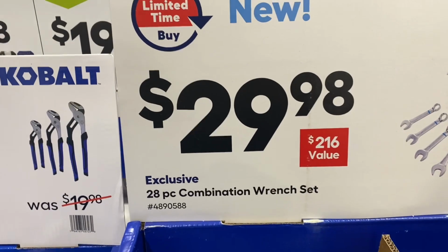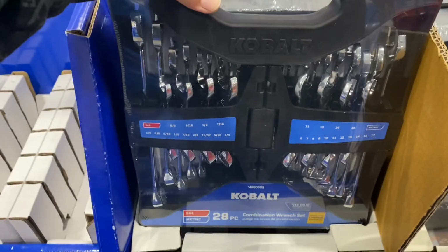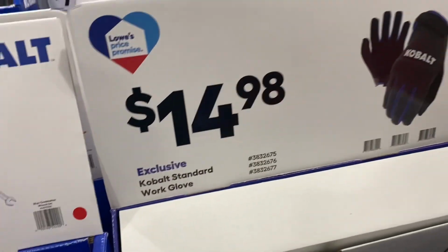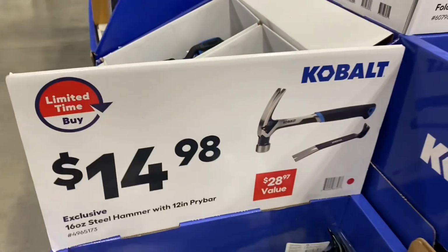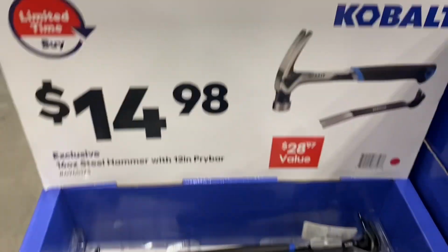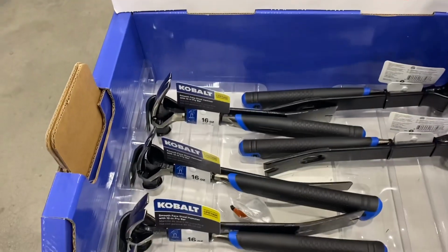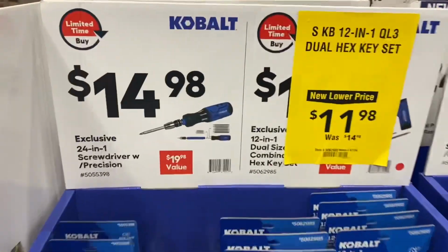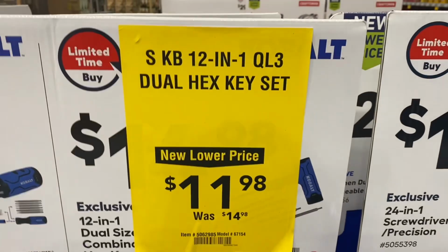28-piece combination wrench set, $29.98. Kobalt standard work gloves, $14.98. And here you got the 16-ounce steel hammer, 12-inch pry bar, $14.98 for the combo. Got the 24-in-1 screwdriver with precision, $14.98, and the dual hex key set, $11.98.